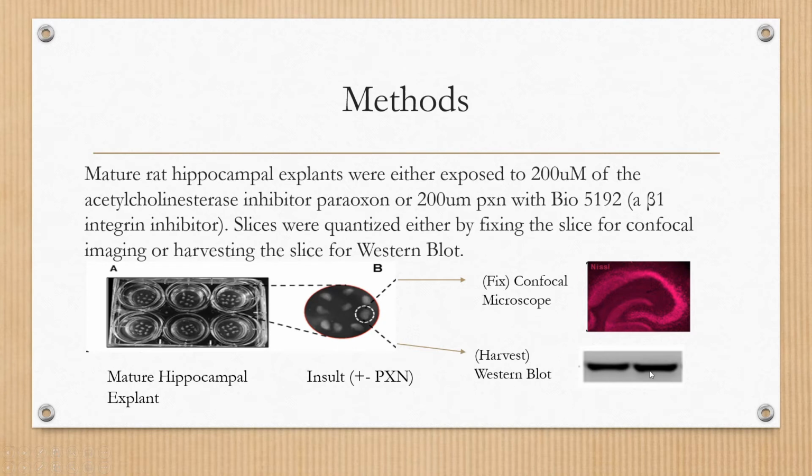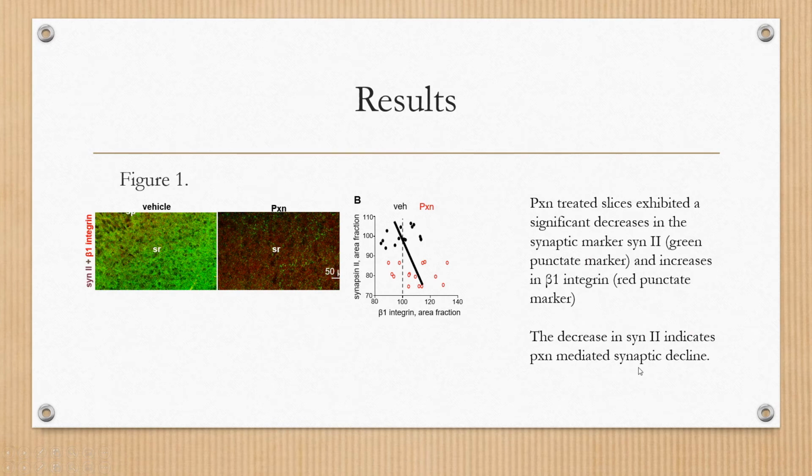In a Western blot, we get these bands here. So these are the confocal images that we acquired. And so we can see here we have synapsin-2 and beta-1 integrin. Synapsin-2 being this green punctate marker. And synapsin-2 is just a synaptic marker we use, because especially in a study like this, we need to know when synaptic decline has occurred. And so this beta-1 integrin being this red, you can hardly see it in the vehicle or the control, this red little punctate marker.